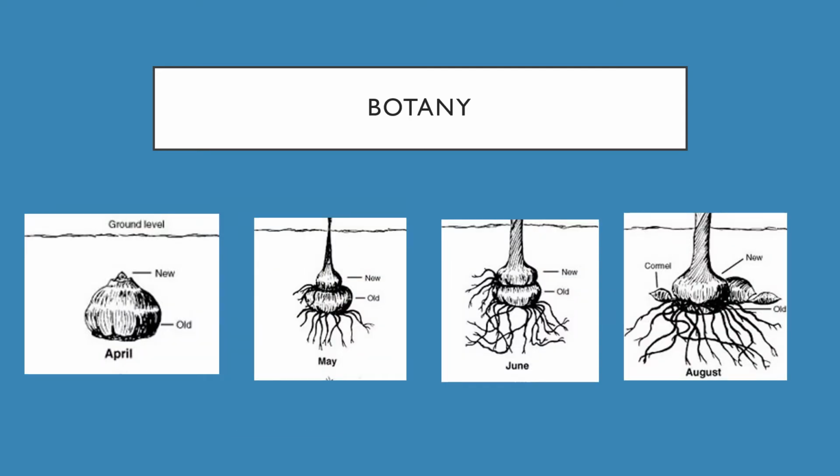So first, when you plant your glads, maybe as early as April, maybe as late as July, you see the bulb there in the first picture. By May, you see it starting to grow there, and you notice that the old corm is actually shriveling a little bit, and there's a new one forming on top. And then by June, you pretty much have a shriveled older corm with a new one formed on it, and then by August, you've got the completely new bulb or corm formed, and the old one is kind of withered. And sometimes when you dig these, you'll still find remnants of it, and you just break that off.